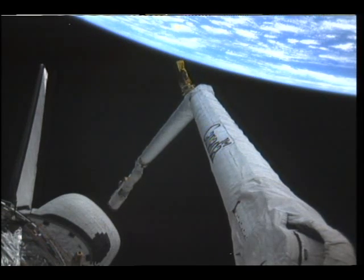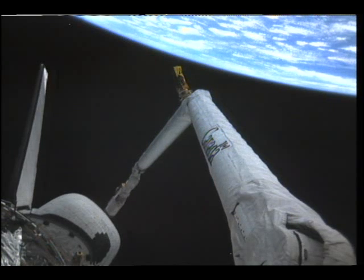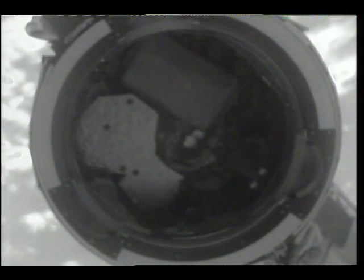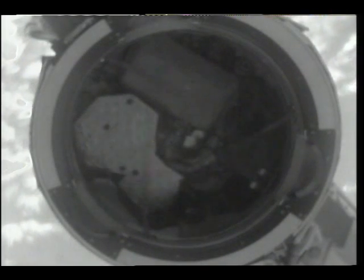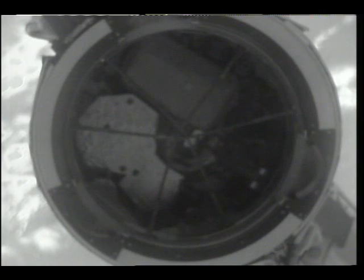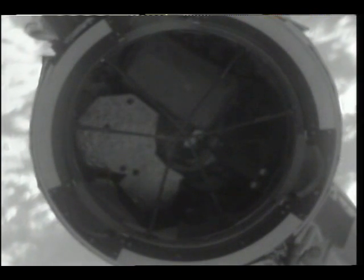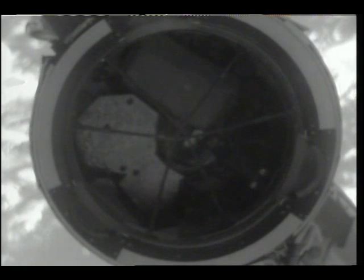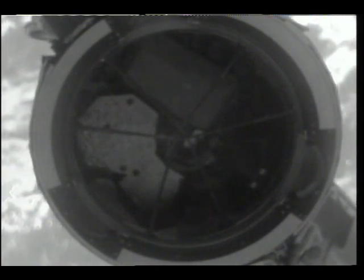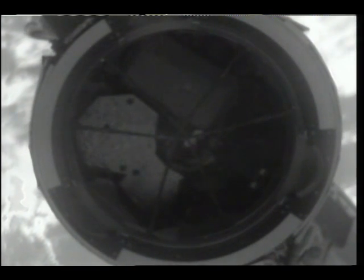This is Mission Control. Mission Specialist Steve Hawley continuing to take the RMS through its checkout procedures. We are looking at the end effector as it has run through the snare drive test. The end effector will be used to grapple the Hubble Space Telescope tomorrow and will be used to release the telescope. And the end effector is about 13 inches in diameter.